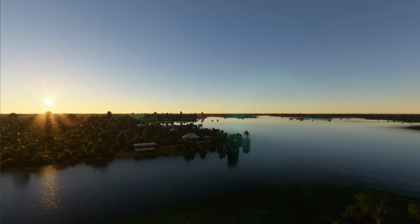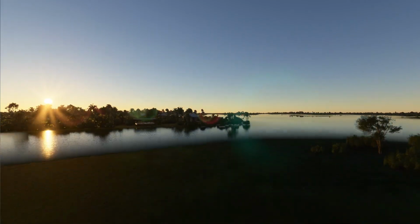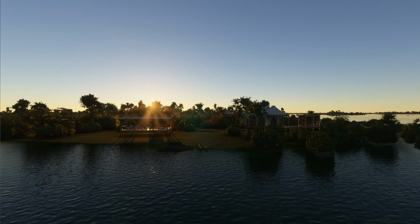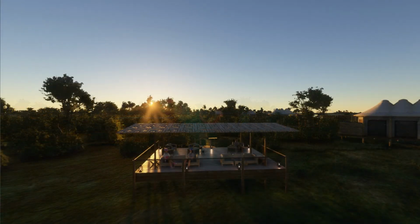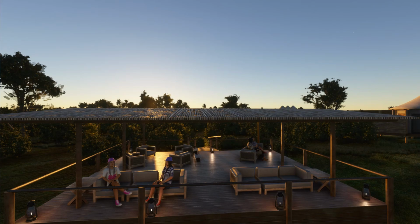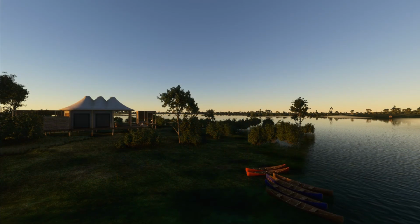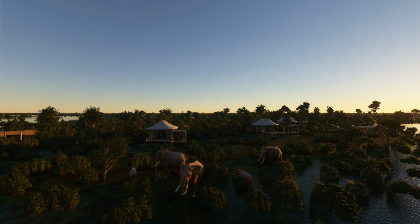So here we are. Here's a look at the camp, just as we approach sunset. I just thought I'd show you, have a quick look. It's stunning. You can get some great pictures, some brilliant desktop photographs from this, I tell you. Just listen to the water lapping on the side of there. It's beautiful. So a nice little close-up there of the camp all set out for the evening, enjoying the sunset. Nice view of the waterfront there. Got a hippo across the water there. And once again, nice close-up look at the camp, and you've got the elephants.